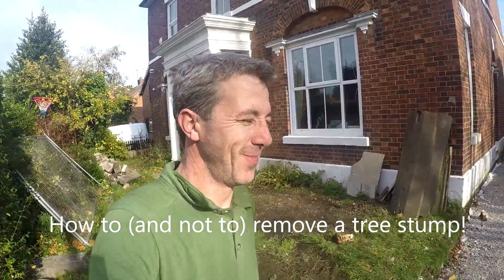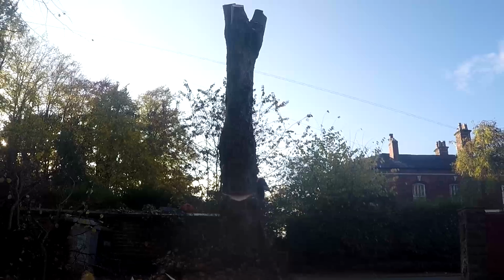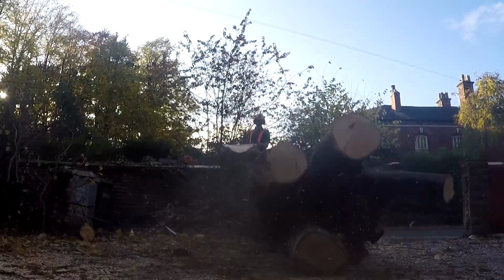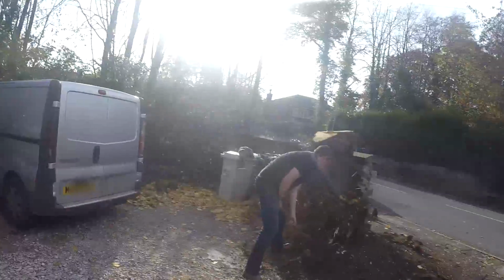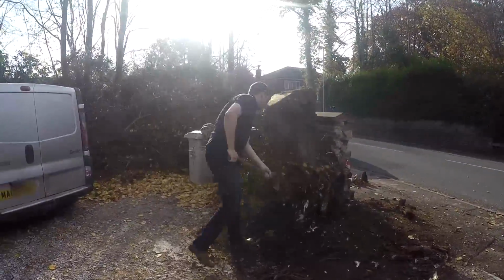Morning, day 563 at Ross's house. We've got to pull out that tree we felled. We've got to get rid of the root stump. But unfortunately it's a Saturday and I don't own a stump grinder. So what I got was, I got Ross on the job. Look at him go!